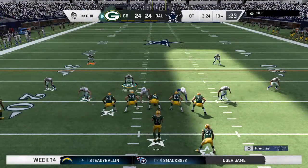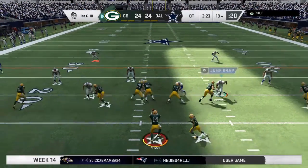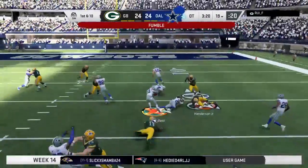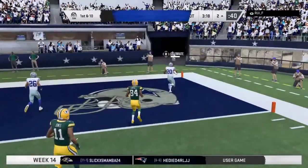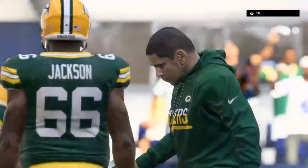The Packer offense ready to get their next drive underway. And right now these guys, they're shuffling a little bit, maybe doubting. And the ball is knocked out. It's picked up by the Cowboys. Down the numbers. There he goes. And he'll get in. Touchdown, Cowboys.